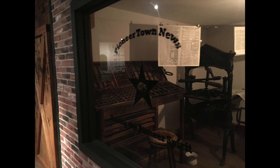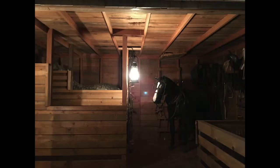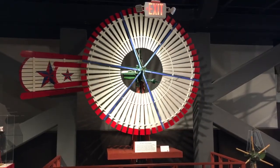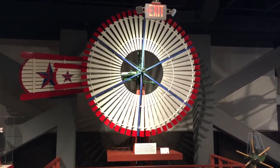It's completely interactive, by the way. You go into these little storefront buildings and it's all laid out how it would be. You can walk into an old Western bar. It's crazy. It's also a dignified museum. I irrationally love this museum. It's one of my favorite places in the state.